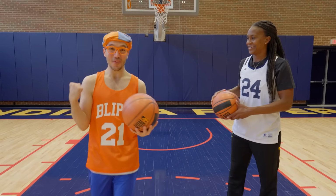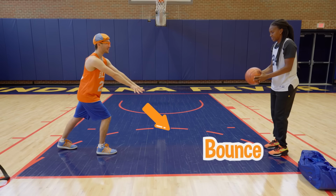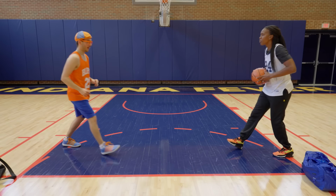Now it's time to move on to passing. I'm ready. All right, I'm going to step, step, bounce. Whoa. Step, bounce. Good job, Blippi. Whoa, this is fun. And notice when you bounce the ball, it does not bounce directly in the middle. It's a little bit beyond the middle part, all right? Gotta come right up, boom. One more, Blippi. One more. Good job. That was fun.